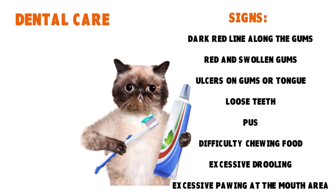One thing that's very important is that you can brush your cat's teeth at home by following simple steps. First, get your cat used to the idea of having her teeth brushed. You want to start by gently massaging her gums with your fingers or touching a cotton swab to them. After a few sessions, put a little bit of cat-formulated toothpaste on her lips to get her used to the taste.